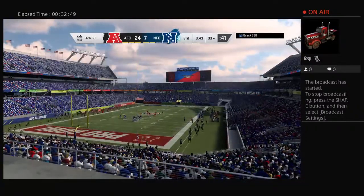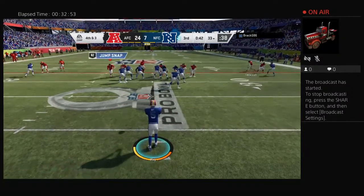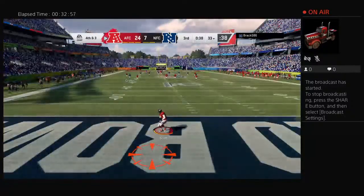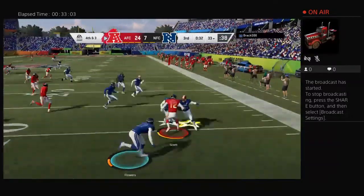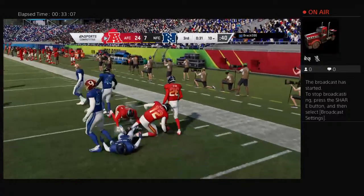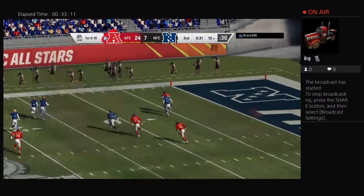Here's Tressway now as he's on to punt for the NFC. And he gets this away, and look at this. This is a good one. Now this is fielded in the end zone. A good return there. Call it 13 yards. And the AFC will have it 1st and 10 deep in their own territory.